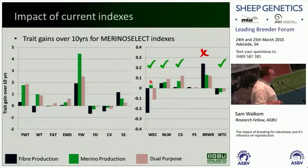We don't see much change in fly strike. This is probably the big problem with breech wrinkle, and that's just because of some antagonistic relationships. We're moving towards a wrinklier sheep if we keep breeding for more fleece weight or fibre diameter unchecked. And then, as we can see, we're reducing the variation in weight change from the indexes, so this is quite a good thing. We've looked at some traits that are potentially describers of robustness, and the current indexes are moving them in the right direction. So that's good.